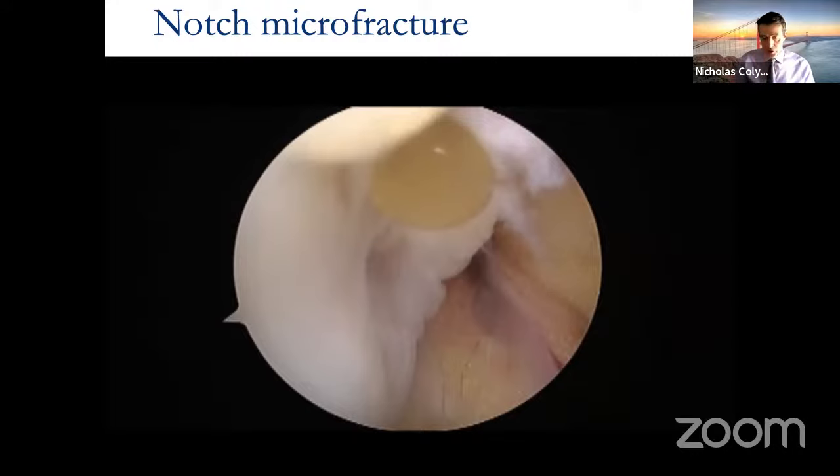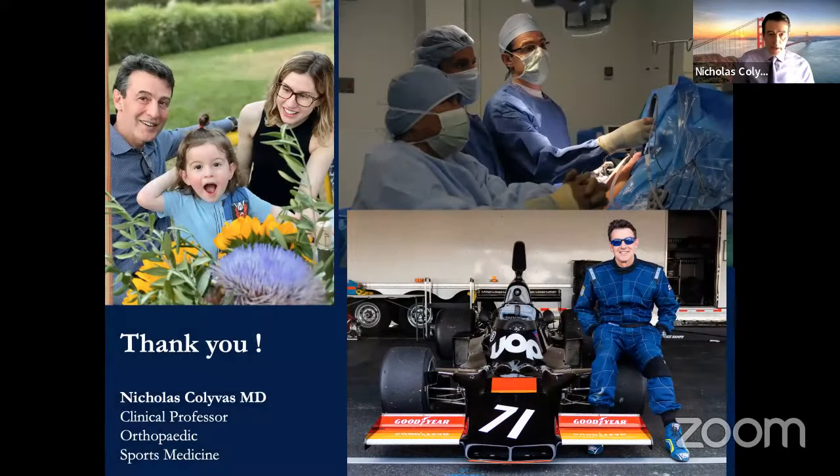The microfracture at the notch, I think, has good results and data behind it as far as we have, and is certainly very straightforward, easy, and inexpensive. And that's all I have for the moment. I'm happy to answer any questions regarding meniscus repair.